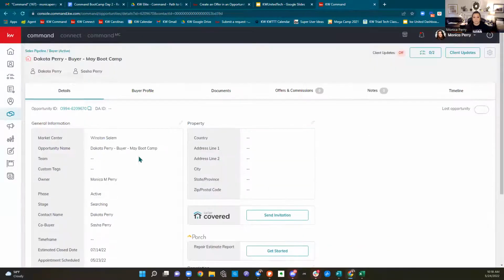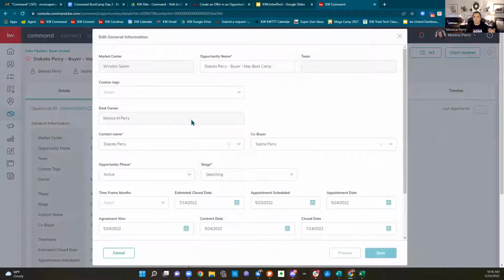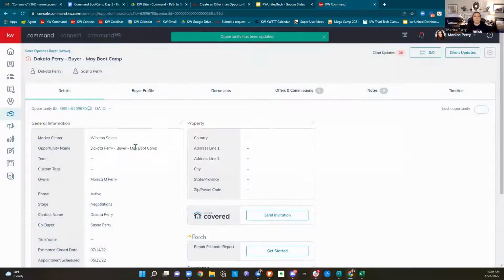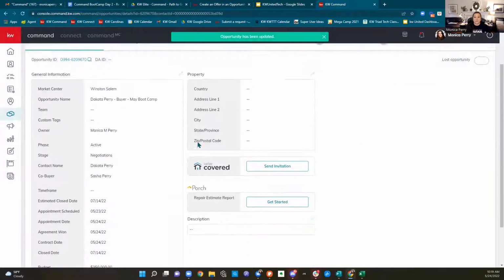Questions on the general information and clicking the edit pencil? This is also where, if they are searching right now, but now we got a contract written, we can change it to negotiations, or we can change this to under contract. Everybody good? All right. Cool deal. So now we've got this done.